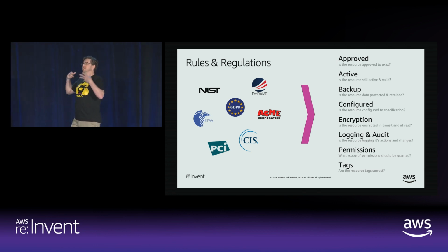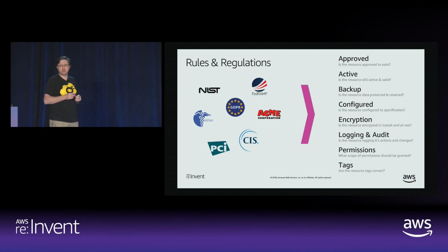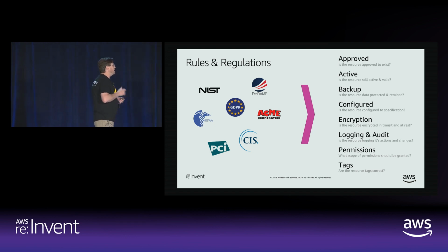Configuration. Does this thing meet exactly the specification we want for it? Encryption at rest and in transit. Logging and audit. We have so many different things here we're working through. Just the name of every server, the name of every subnet, the way that those things should be tagged, the way they should be laid out, what should be your IP space. Every single one of these decisions to reach a world of automation has to be well-defined, well-documented, and implemented through automation.